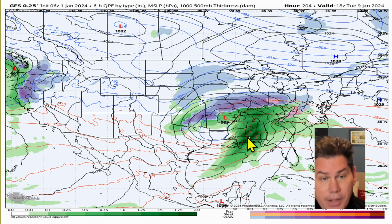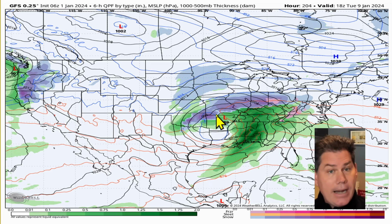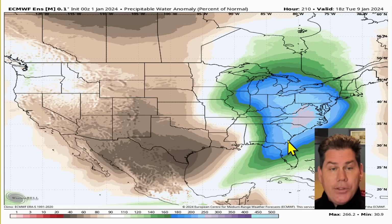So yes, we have another system that's going to be racing up the southeast and up the eastern seaboard, and on the northwest side of there, heading into that Tuesday afternoon, as this low pressure continues to deepen, we're going to get some heavier snows across Kansas here, into portions of Oklahoma, getting into Missouri, back into Illinois, through Indiana, as well as into Ohio here, and going up the eastern seaboard. I'm showing you this because of all the extreme water content.